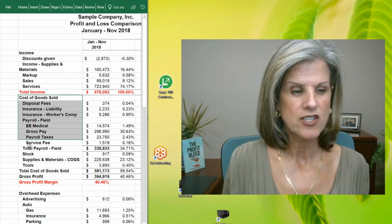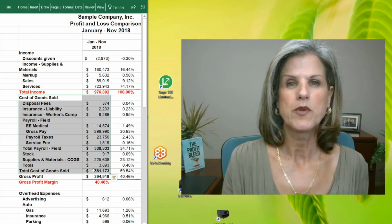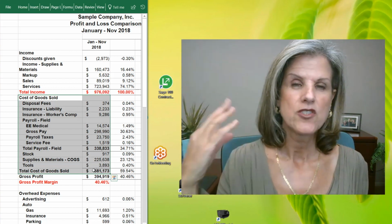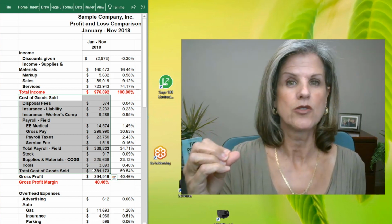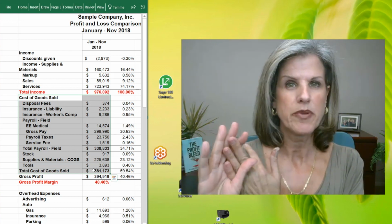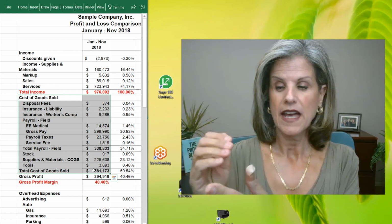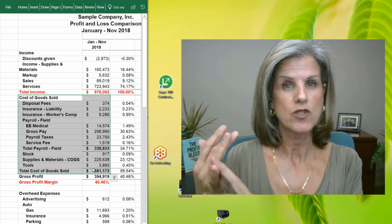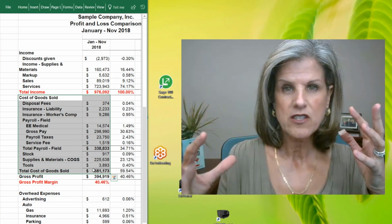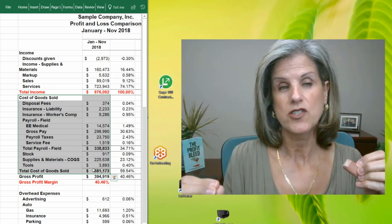And then your second section is your cost of goods sold. And cost of goods sold represents the costs directly related to producing that revenue. So if I'm a contracting company, that includes my labor, gross wages, any taxes or benefits or other costs related to having that employee. That includes subcontract expenses, workers' comp insurance, liability insurance, and any other fees and costs directly related to producing that work. By definition, that's what your cost of goods sold is.